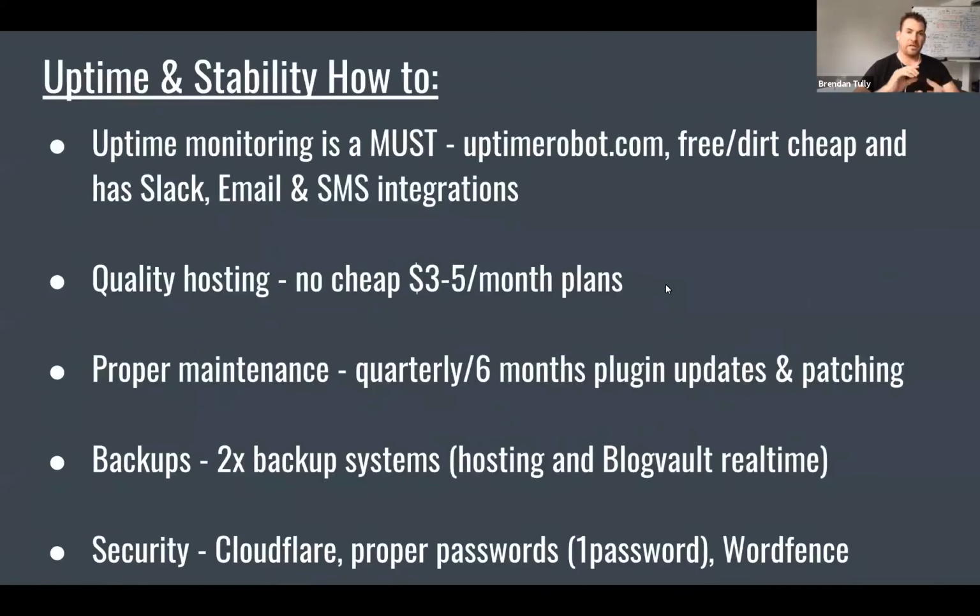So if we're looking at uptime monitoring, you really have to have it in place. We have uptime monitoring on all our agency sites. When we started doing it several years ago, we found that the sites on average quality hosting could be down several times a day, or they were down for several hours at nighttime while those servers were doing maintenance or backups or whatever, when they're under a lot of load.